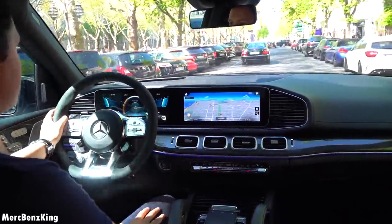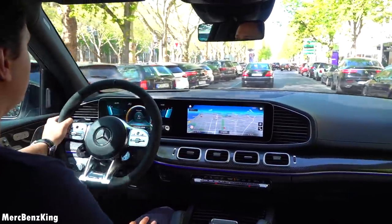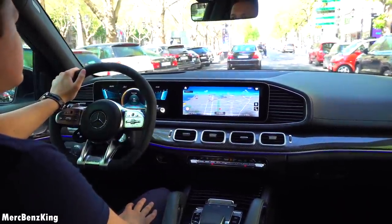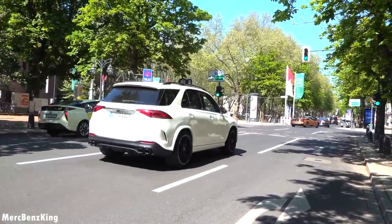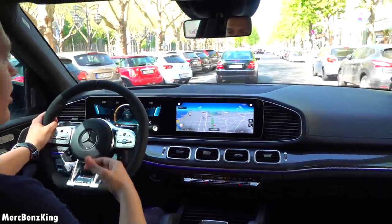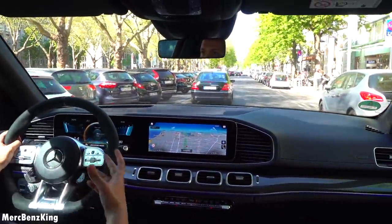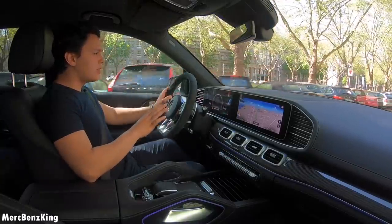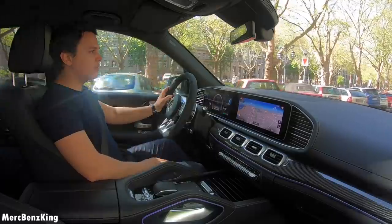So here we are, guys, at the Königsallee with a lot of amazing AMGs. As we are driving at a very low speed, which is typical for the Königsallee, you can really notice there isn't any sound coming from the engine.